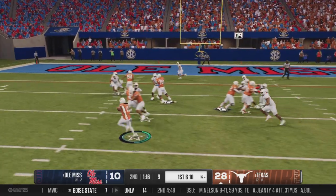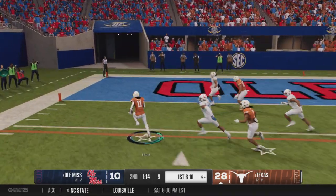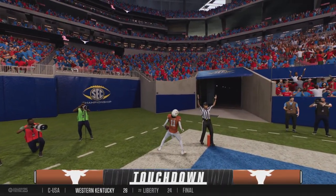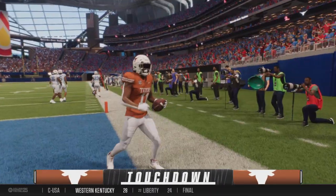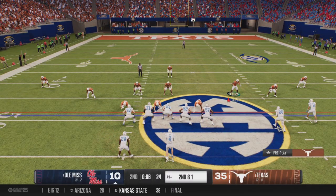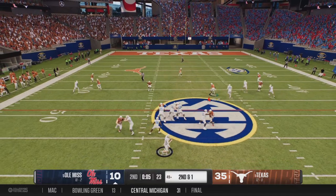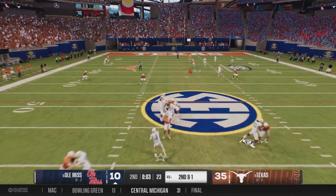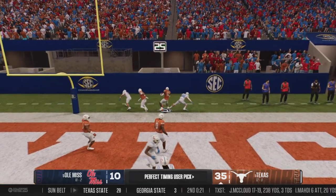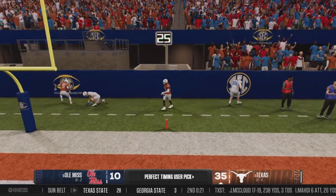They flip it to him on the jet sweep. He's got some room. Can he get there? And he will score. Touchdown, Longhorns. Time running down. Just one play left here in the half. Quarterback wants to throw it on second down. Here's a shot toward the end zone. Intercepted in the end zone.